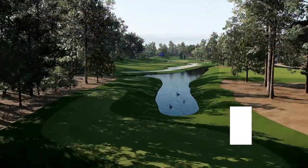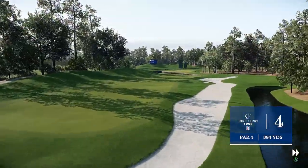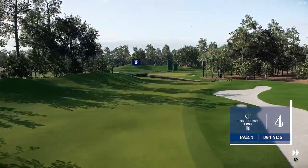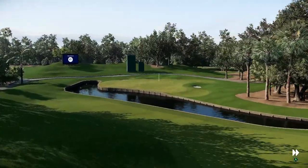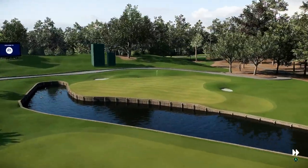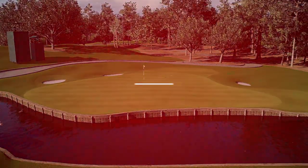This is really a fun hole here at TPC Sawgrass. A lot of excitement, a lot of action. A short par four. The fourth is only 384 yards. The trouble here on that second shot, you can see the water in front. If you're not accurate, you misjudge the distance, you can pay a stiff price.